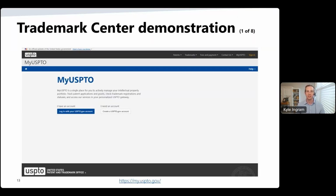Many of you recognize this screen right here. This is the Create Your My USPTO account screen. But for those of you who are experienced practitioners, where your experience maybe lies somewhere other than trademarks, or if you're an experienced practitioner who's gone somewhere else for a little while and is returning to trademarks, first of all, welcome back. But in order to file a trademark application, and this is regardless of whether you're filing through TEAS or whether you're using the Trademark Center filing functionality, you do have to have that My USPTO account.